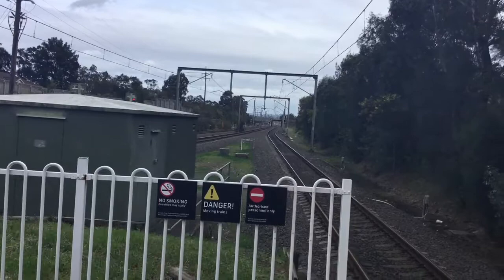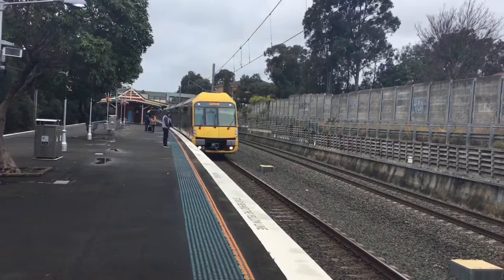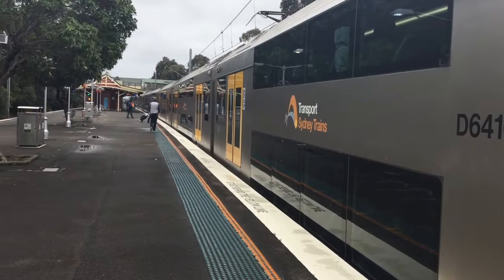Here we have a Waratah arriving at platform number 2, Liverpool service. The set is A10. A10 departing.